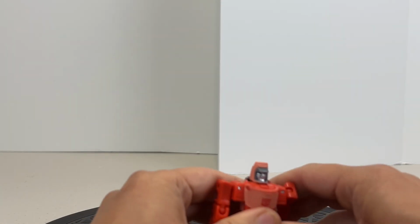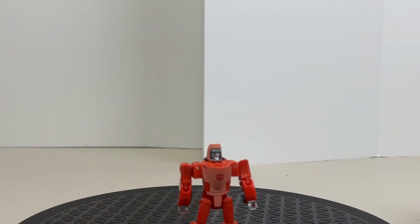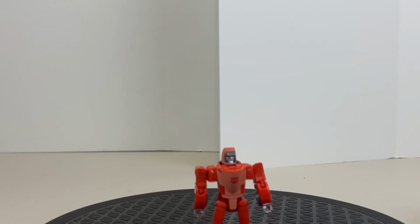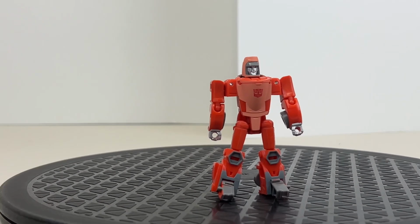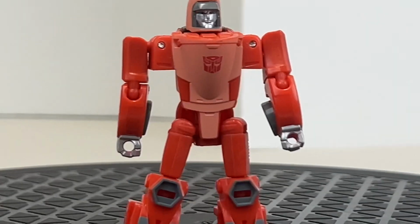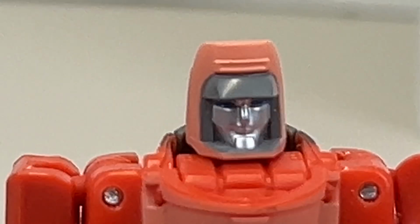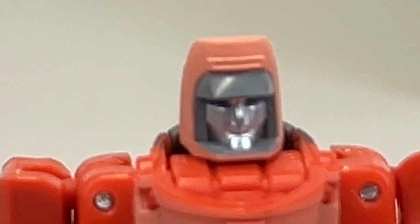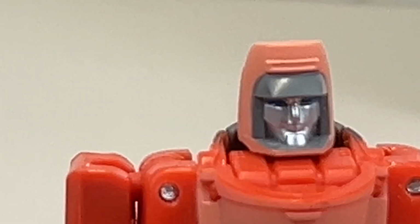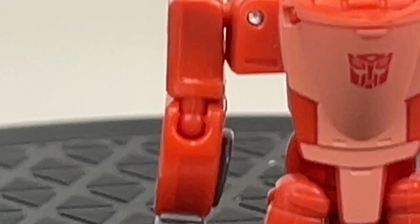Let's have a look. It's not the sturdiest Transformer, I gotta say. Let's bring this down a bit, and we can get that there. So there is Wheelie. Let's have a look at the detail in the head. Looks pretty similar to what I remember in the cartoon. Very simple metallic face, so nothing too crazy there. There's the Autobot symbol, so good, we didn't have to put any stickers on.